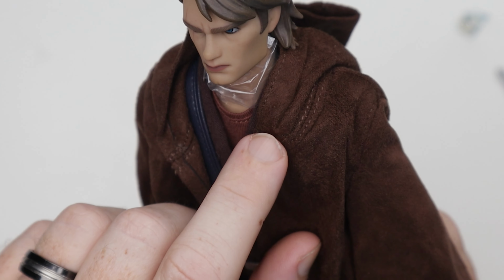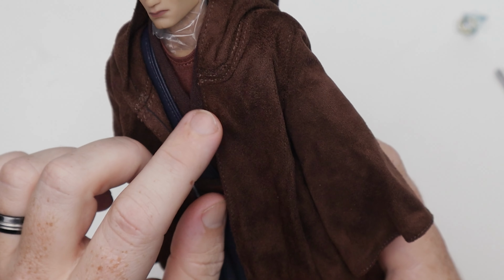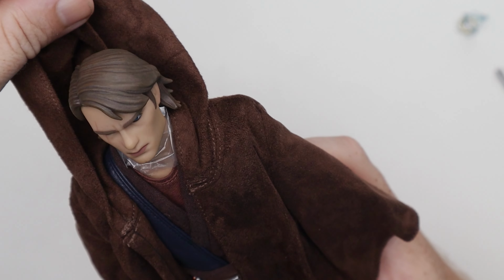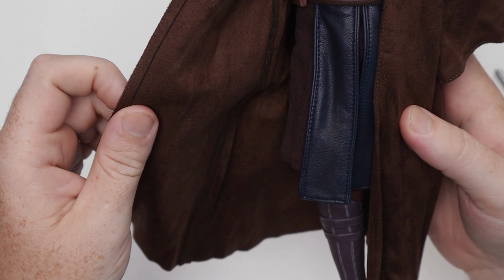Stitch line here. It's almost like if you got into a sports car and you wanted the contrast stitching, that's kind of what we've got going on here. It's very prominent. So that's one thing. But the material itself feels nice. It's got a nice weight to it. So I'm okay with that.